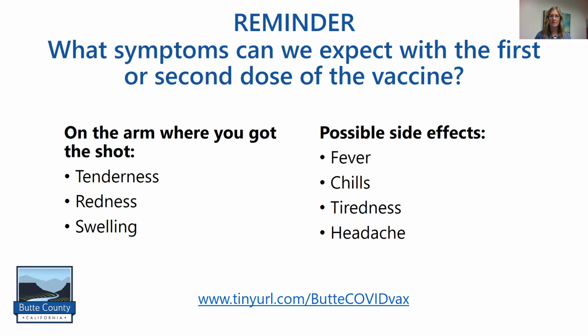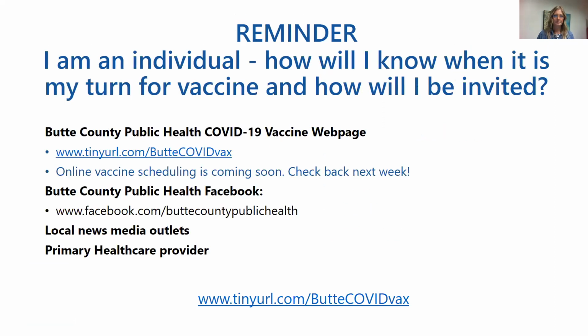These are questions that we received that we've already answered, but have been asked again. So this is about symptoms and what to expect after the first or second dose of the vaccine. It's important to note that not everyone experiences symptoms, but here are some possible ones. In the arm where you got the shot, tenderness, redness, and swelling. Possible other side effects: fever, chills, tiredness, and headache.